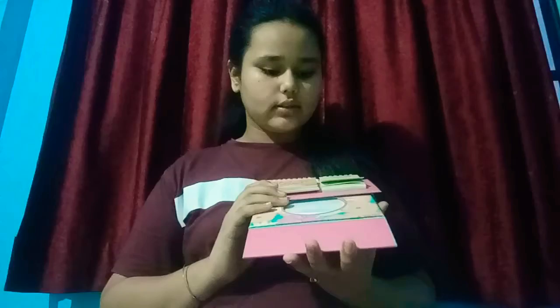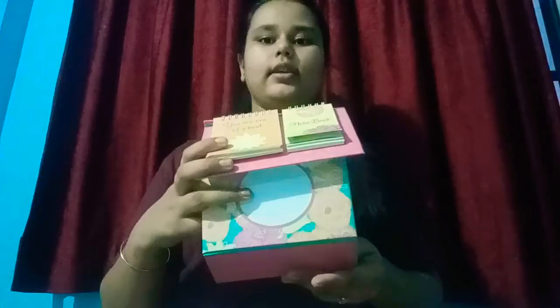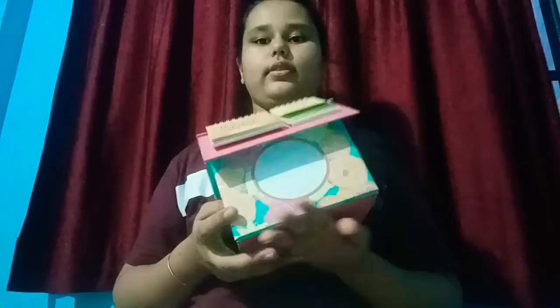Then I have something different. I ordered this. No, actually I didn't order this. My dad brought me this. This is a beautiful thing which is foldable. You can fold it like this and like this. It becomes a house. It's like a house, and here is a white sheet which has a transparent sheet on it.